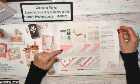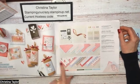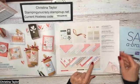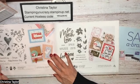And then this particular suite has 2 different designer series paper selections, the Country Gingham and the Country Floral Lane. So you can see those different patterns here. And then here's a closer look at that Country Bouquet stamp set, which is a photopolymer stamp set, and then the Country Bouquet punch.